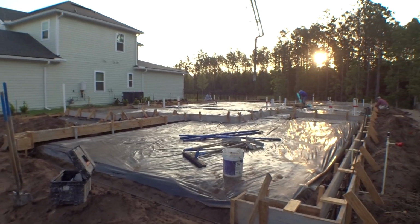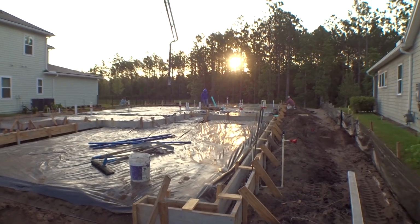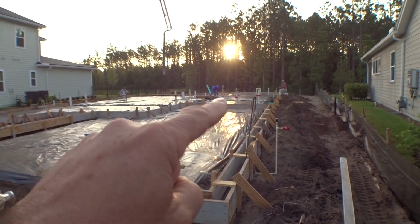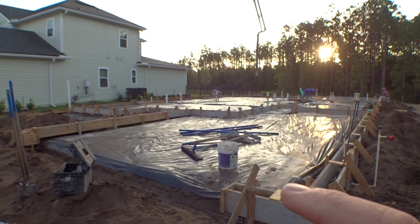All right, so we get up next to the house. The guys got all their tools, their trowels, everything laid out. What they're doing over there right now, you probably can't see it too well in the video, but they're stringing, they're putting markers throughout the foundation so that they make sure the height's good. The thickness is good, all that sort of thing.